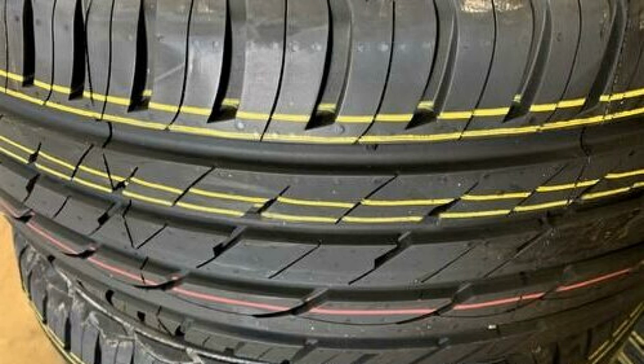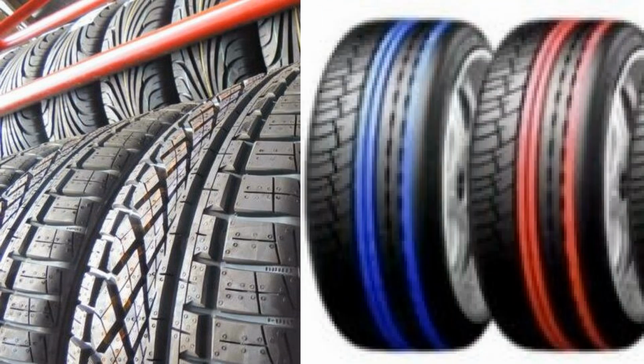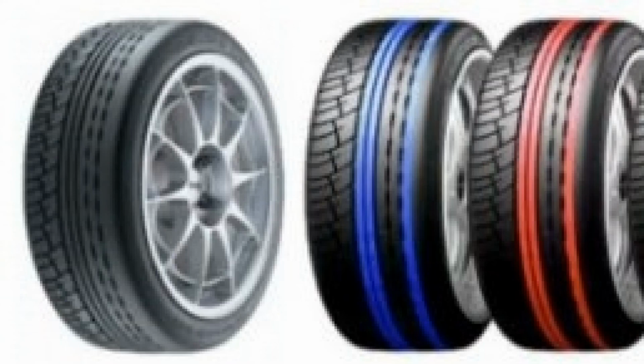In conclusion, while the colored stripes on tires may spark debate among car enthusiasts, their primary purpose is quite straightforward. These stripes serve as indicators for various manufacturing details, such as tire specifications and performance characteristics. Understanding their significance can enhance your knowledge of tire technology and help you make informed decisions when it comes to your vehicle. Ultimately, whether you appreciate the aesthetics or see them as mere markings, the stripes remind us of the intricate design and engineering that goes into every tire on the road.